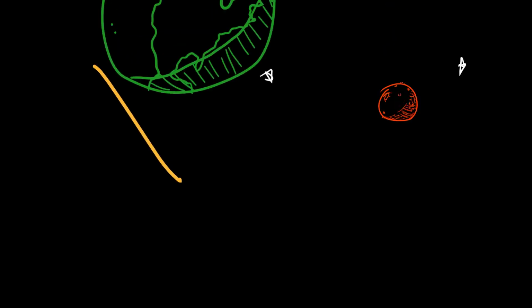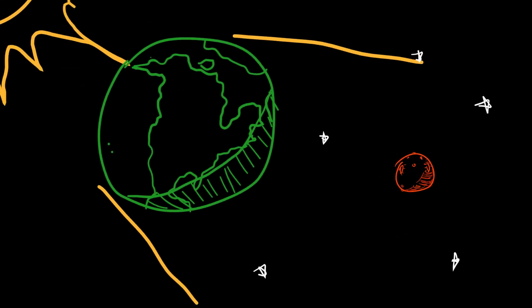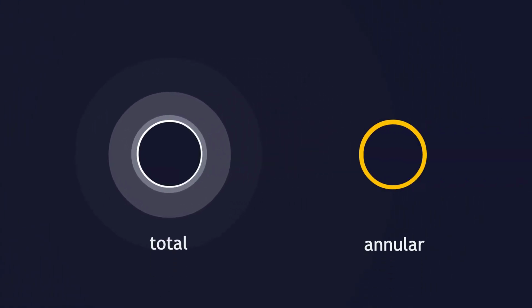Now, the moon can have eclipses too. Lunar eclipses happen when the moon passes into the Earth's shadow, and due to the way light passes through our atmosphere, leaves the moon a glowing red color. Solar eclipses also come in different variations, and to understand why, we need to first take a look at the moon's orbit.